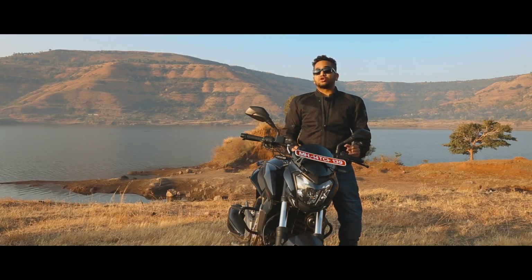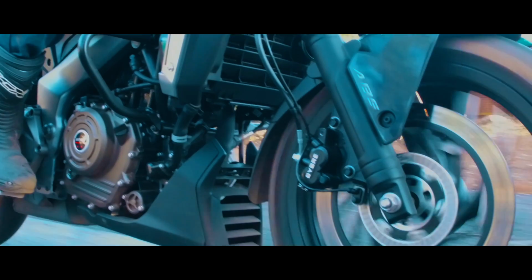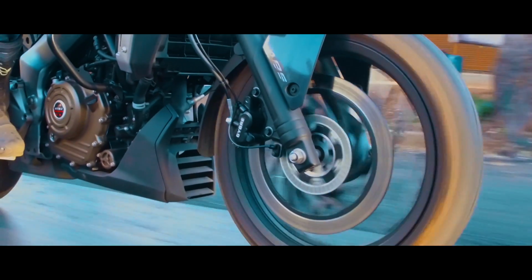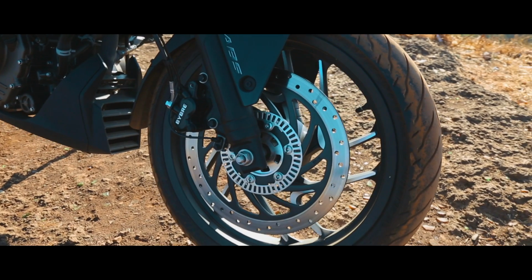The Dominar 400 is also the first motorcycle from Bajaj Auto to come with a dual channel ABS system. When you drop the anchors, it allows you to come to a standstill from its top speed in just 9 seconds and within 46 meters. Braking performance is more than enough, and by segment standards, it could even be termed the best in overall feel.